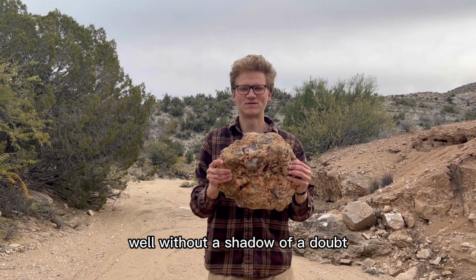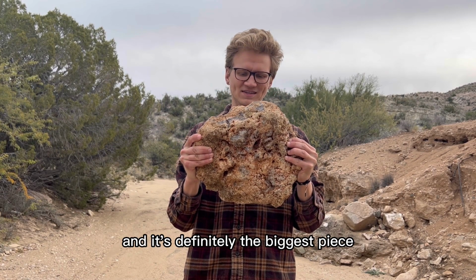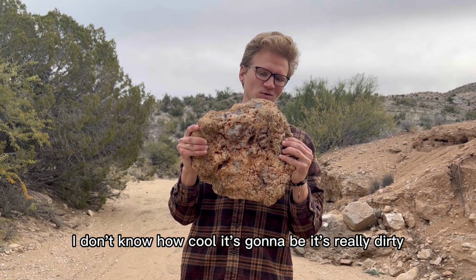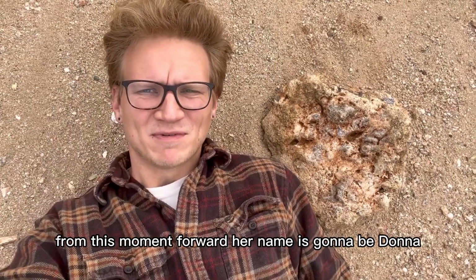Well, without a shadow of a doubt, this is the biggest rock I now own. And it's definitely the biggest piece in my collection. Oh my God. I don't know how cool it's gonna be. It's really dirty. She needs a big, aggressive, powerful name. I think I've got it. From this moment forward, her name is gonna be Donna.